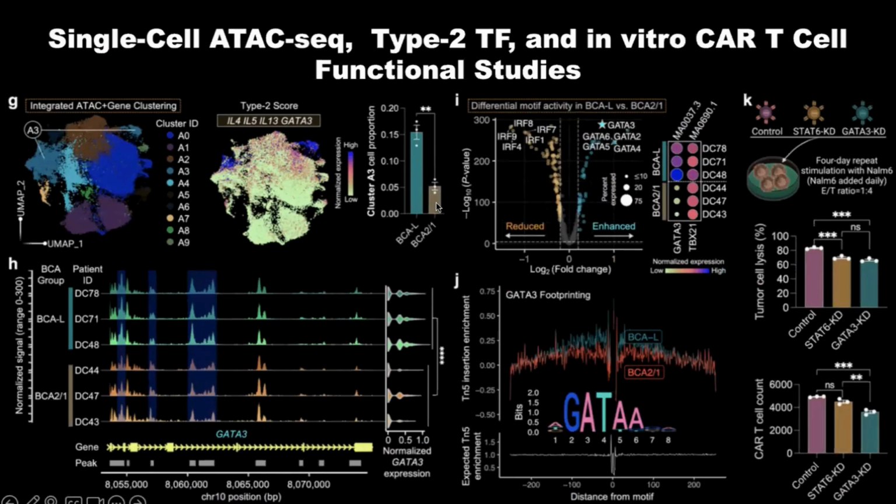But can you further verify that type 2 functions are also imprinted in epigenetics? For example, in this case, we're looking at single cell ATAC-seq to look for the motifs associated with the type 2 genes, in particular here, the type 2 master transcription factor GATA3. And you do see a statistical difference in terms of GATA3 accessibility in the CAR T cells from the long flyers versus the patients who develop relapse in the first 1 to 2 years.